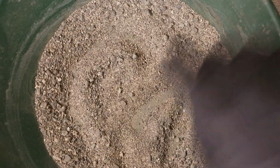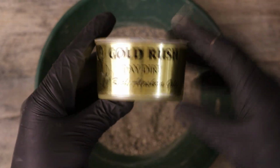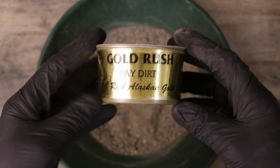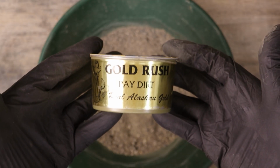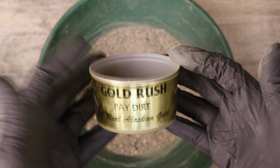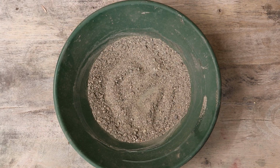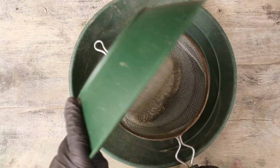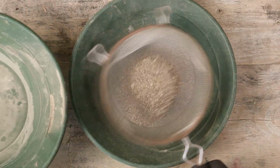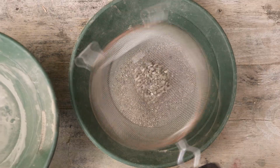Yeah, I'm not seeing any gold or anything. That's okay. These products are usually sold as novelty items, usually in gold mining areas, and I have a feeling this is going to be not much different from the other ones we've done on this channel. We'll go ahead and classify this material down to plus and minus kitchen strainer, just to kind of separate it. All of it's pretty fine as is.